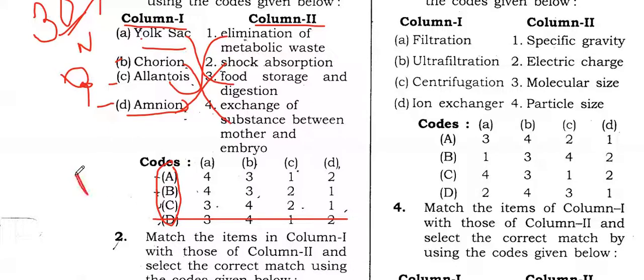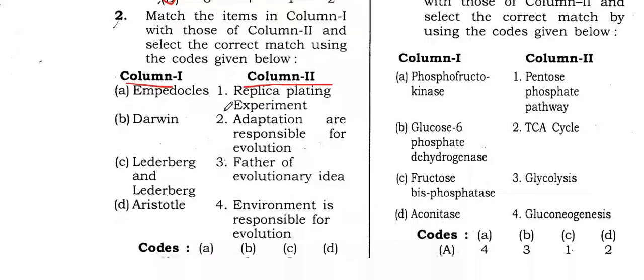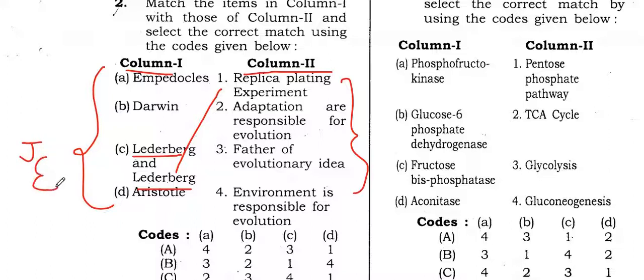Now moving ahead, question number 2. A similar type of question, column 1 and column 2. Column 1 has all the scientists' and philosophers' names and column 2 their ideas and experiments. One standard matching in this question is Lederberg and Lederberg, who did the replica plating method. Their full names are Joshua Lederberg and Esther Lederberg.